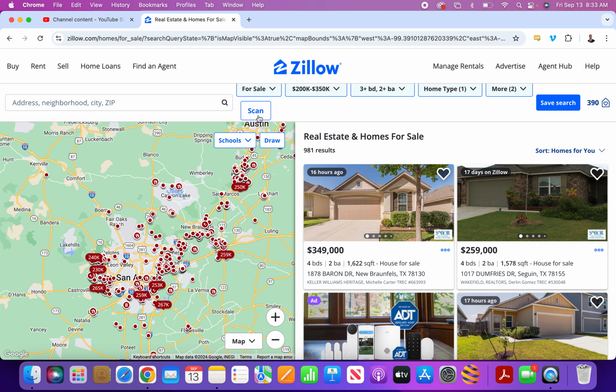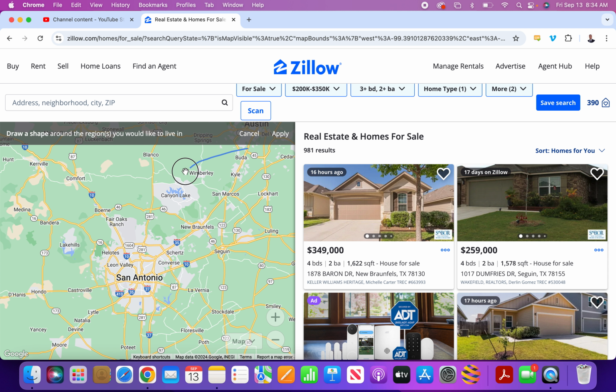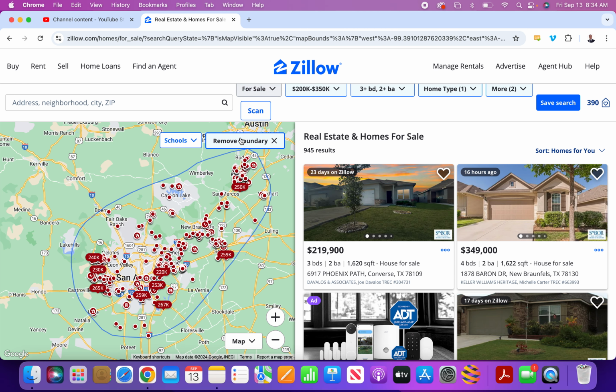We're at 900 results. That's a little bit too much still. I'm going to go ahead and draw a filter, or draw a radius. I'm just going to encompass the whole San Antonio metro, that I-35 corridor between Austin and San Antonio. San Marcos, New Braunfels, those types of markets have been really strong. We're down to 945 results. Definitely have to filter that a bit stronger.